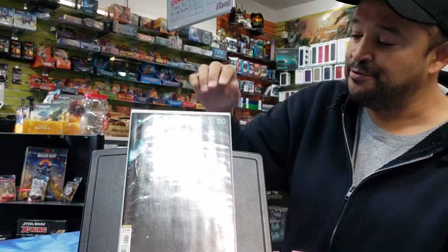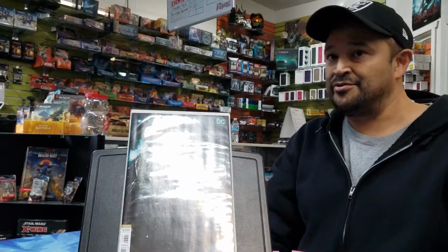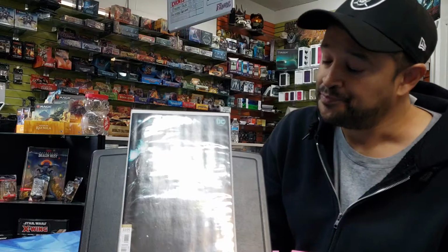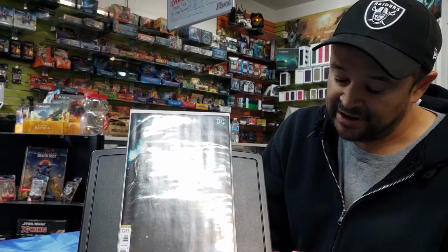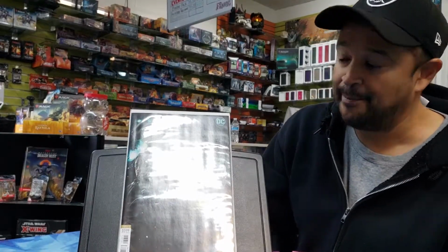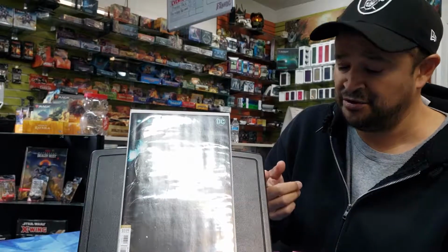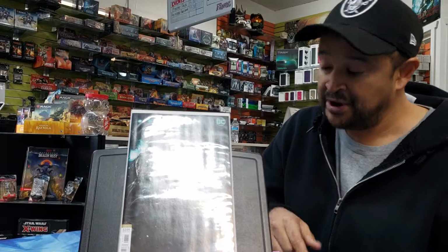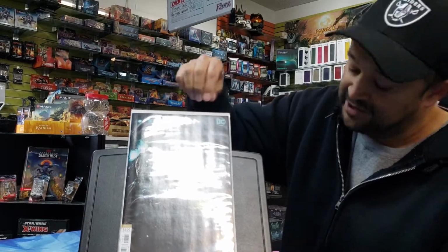So when it comes to variants, I always tell people wait a month or 2 for it to die down. But I really did want this. So I paid $15.50 for this, and I bought 2 other books from this seller too. So I paid a total of $26.99 with shipping. So for this one, I paid $15.50.